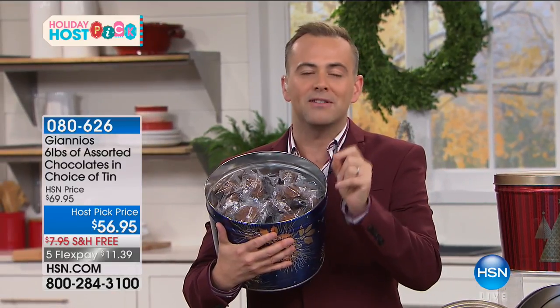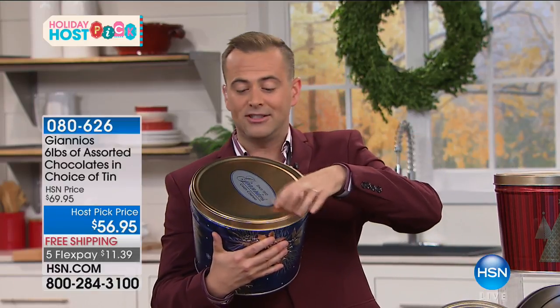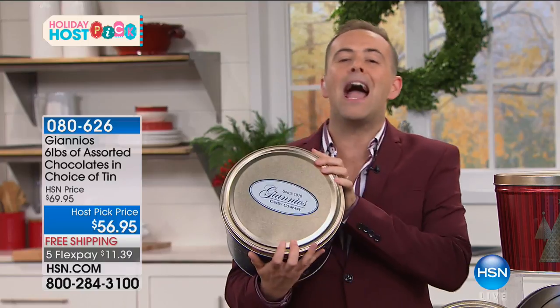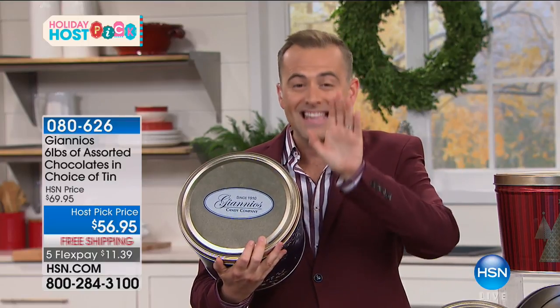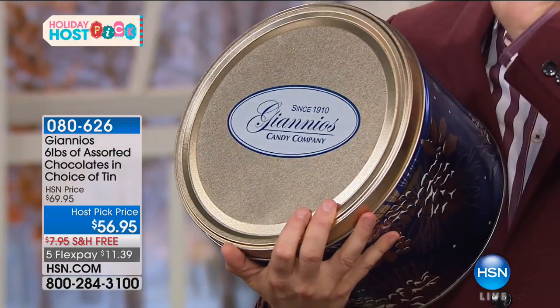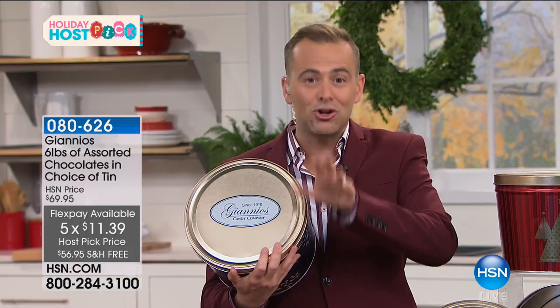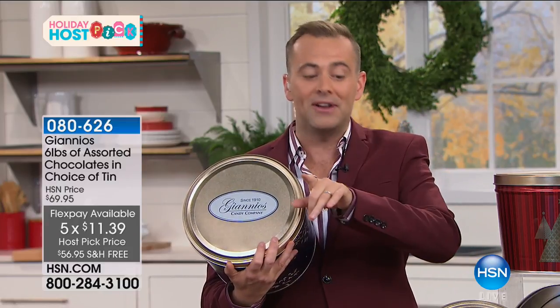Folks, tonight for Host Pick, the team at Giannis have gone all out. The best offer in our 40-year history. You get 6 pounds of chocolate for under $10 a pound. You can't go to a gourmet store in the mall and get chocolate like this for this type of price. $56 and change. We are already 45% sold out. That's from people shopping and reserving and saying, I want in. All the favorite flavors, 14 of them, are there.